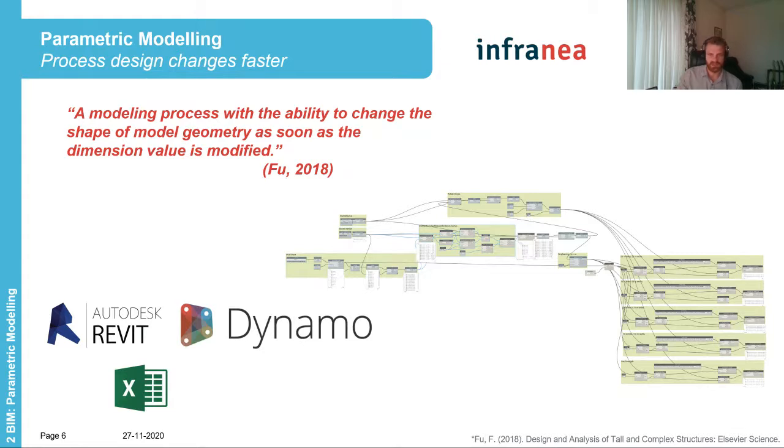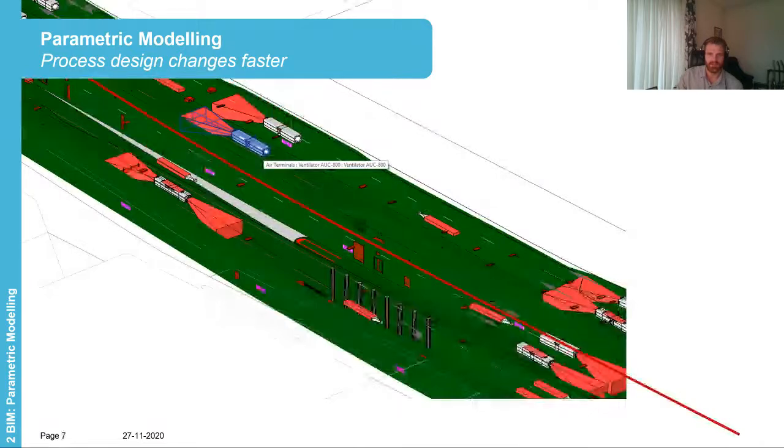Dynamo is a tool that allows you to do visual coding. So you can build a script, and by running that script, you can change the parameters of a model. These tools were used on this case project to apply parametric modeling. We will take you through the process by illustrating it on a slide. We will explain a simplified example that illustrates the method that we've used for many of the TTI, the tunnel technical installation systems in the tunnel.